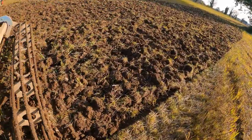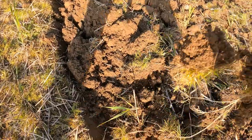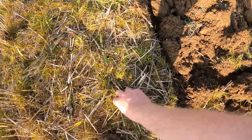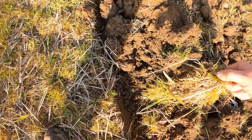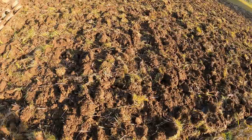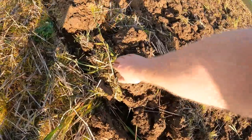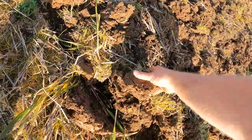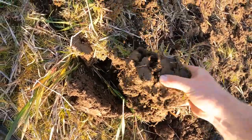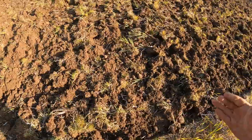But you see how it's coming up behind me? It's coming up in these clods. Now, a lot of that is because the sown meadow grass is growing and the roots are holding everything together. That's why that is happening. But what I wanted to show you, you can see some of it here now. See that? The pan, it's hard. You've seen it quite well in that other ploughed ground.